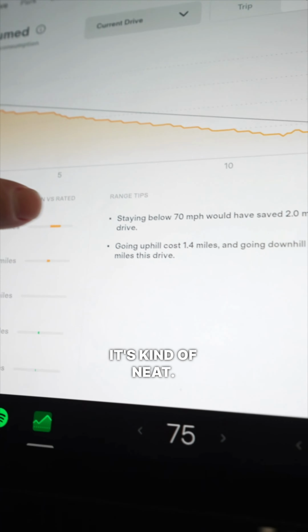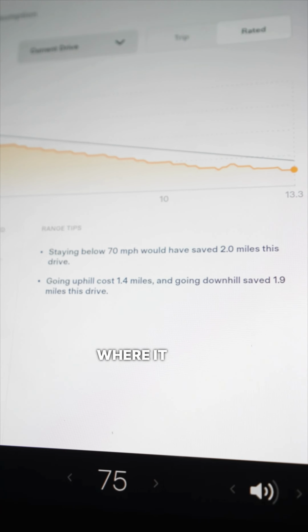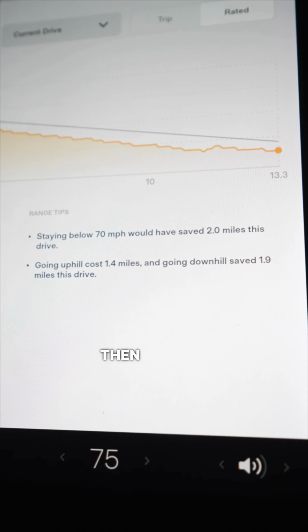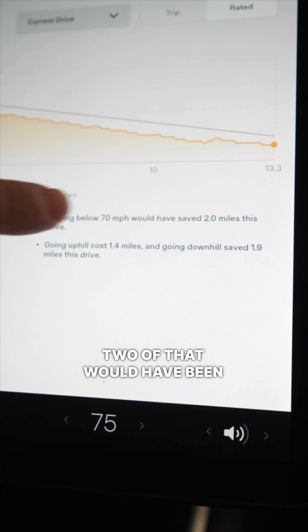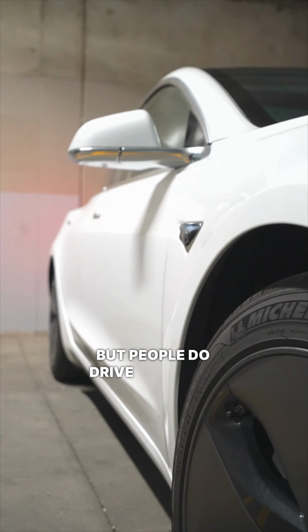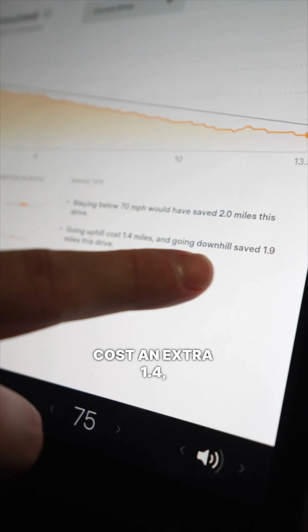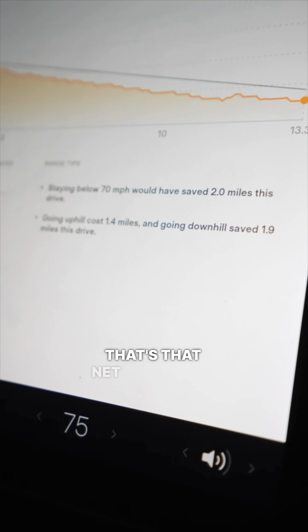Over here, it's kind of neat. They give you some details about that. So for example, with my driving, where it used 2.9 miles more than what it is rated for, 2 of that would have been saved if it would have been under 70 miles an hour. So I'm not going to admit to speeding out here, but people do drive not slow. And then it gives you that breakdown on going uphill, costs an extra 1.4, but going downhill, saving 1.9. That's a net half a mile here.